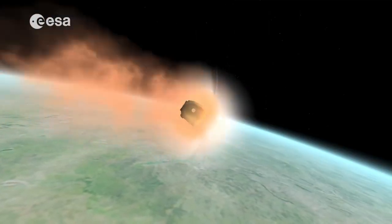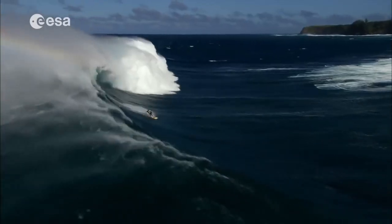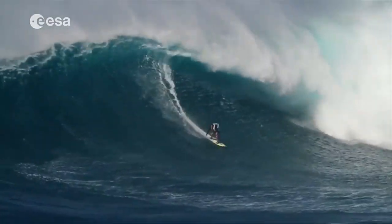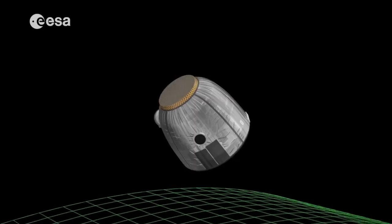The descent module follows a path that is similar in shape to that made by a surfer riding a big wave. Like a surfer, the Soyuz is able to make small adjustments to keep itself on track. So how is the trajectory of a free-falling capsule controlled?